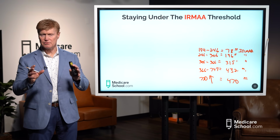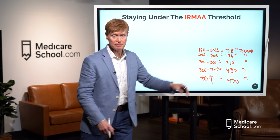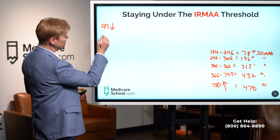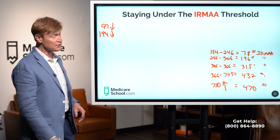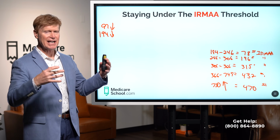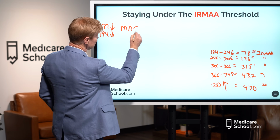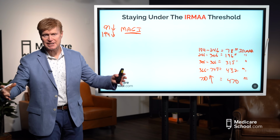So if it's possible, through proper planning, we want to try to stay under those IRMAA thresholds. Again, for a single person, if we can, below 97,000, and 194,000 for a couple, because above that, we have to start paying the IRMAAs. So how can we manage that? How can we plan for that? Well, remember, all this is going to be based upon your modified adjusted gross income. And what was in that AGI? All of your taxable income.